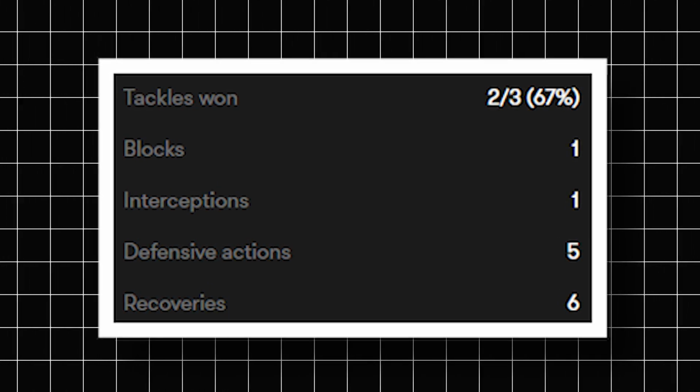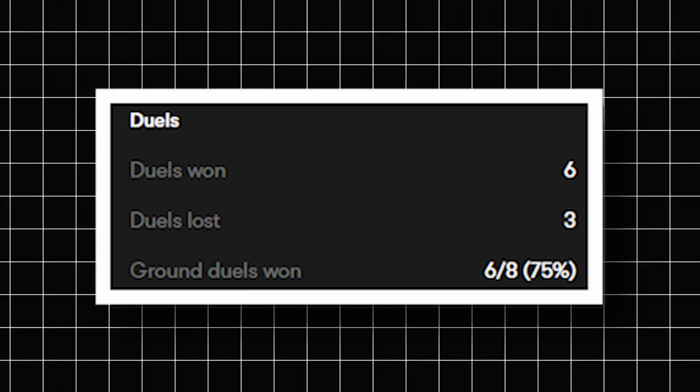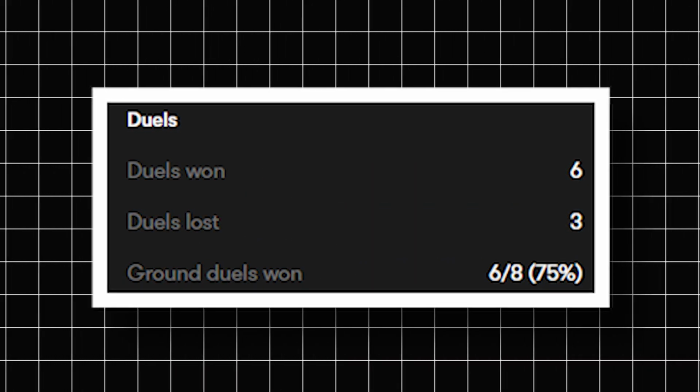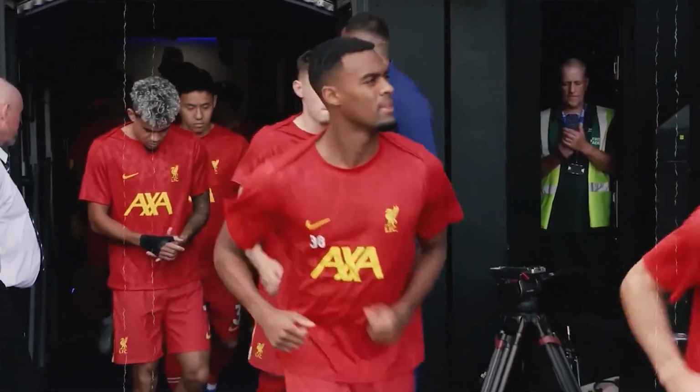2 out of 3 tackles, 1 block, 1 interception, 5 defensive actions, 6 recoveries, and he won the majority of his duels, winning 6 and losing 3, winning 6 out of 8 of his ground duels. He was such a physical threat all game, and sometimes I can understand Liverpool not playing him.